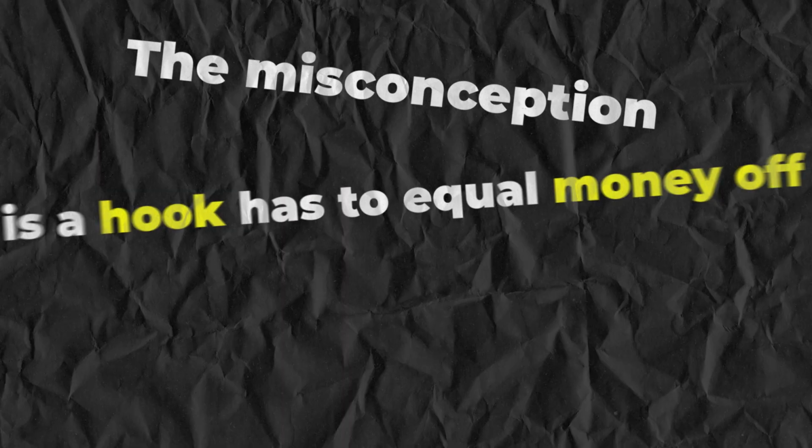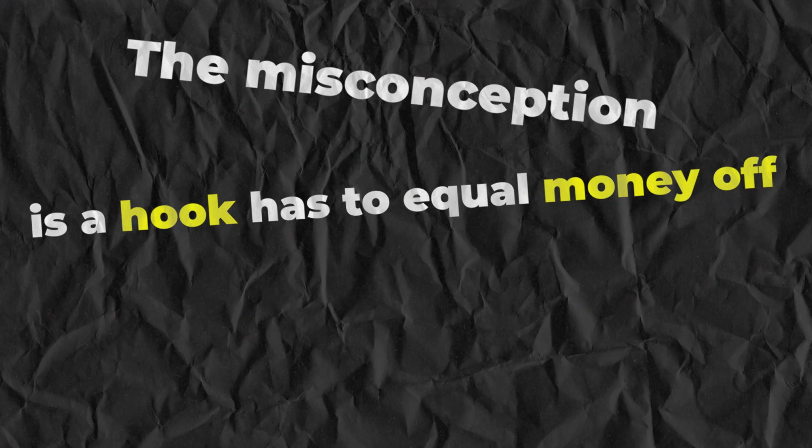The misconception is a hook has to equal money off, which is not the case. You could use something like a faster delivery time or extra reward points. Obviously a hook like a buy one get one free or a discount will always convert at a higher level, but it's certainly not the only way.